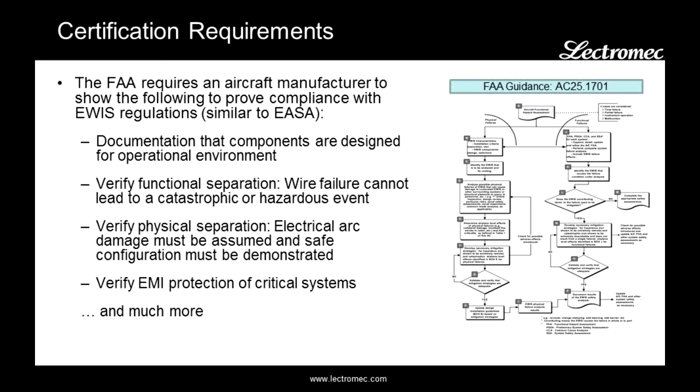This chart here is from one of their guidance documents and provides a step-by-step process as to what needs to be considered. From a quick cursory view here, the main considerations are the functional failure, what happens with the loss of the wire and the connectors, and also the physical failure. If you have electrical arcing failure and wire starts to generate an arcing plume, how much damage can be done to nearby systems? If the wire harness is routed within 1 inch or 2 inches of a fuel tank, can the energy released puncture or ignite the fuel inside that fuel tank?